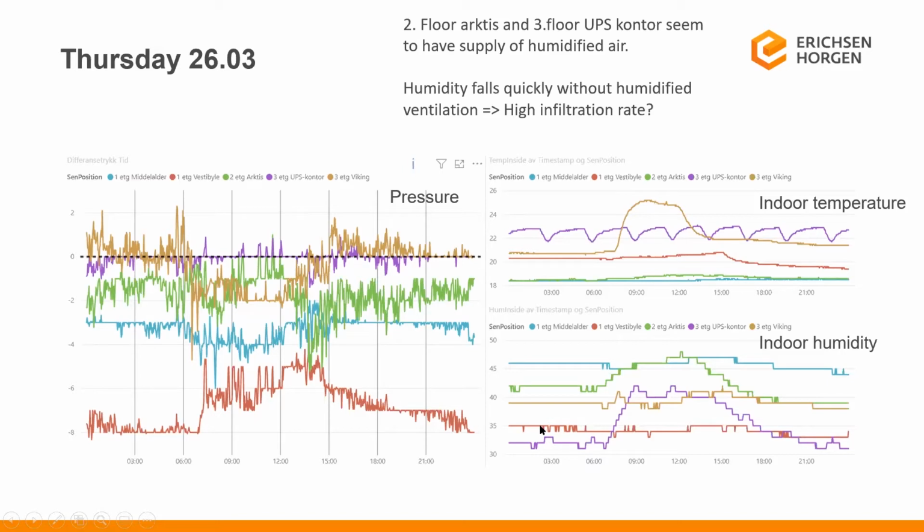So this is without any. And as you see, the pressure varies from quite high under pressure in the foyer, and here in the third floor Viking, we have overpressure in periods. And also here, and you'll see other slides later on, we have overpressure also on the second floor. So because of this under pressure in the foyer, it makes a draft, for example, when you open doors.